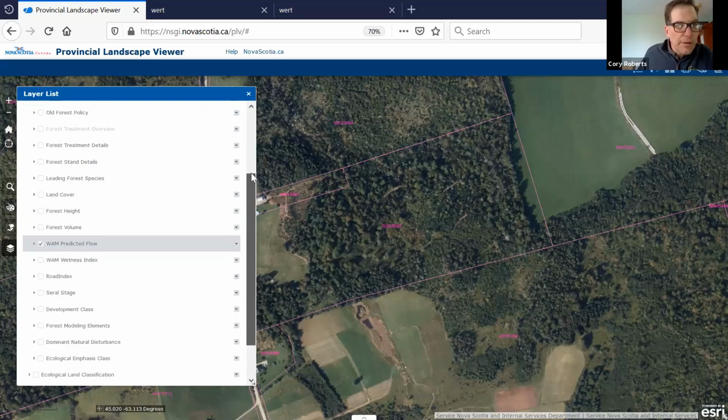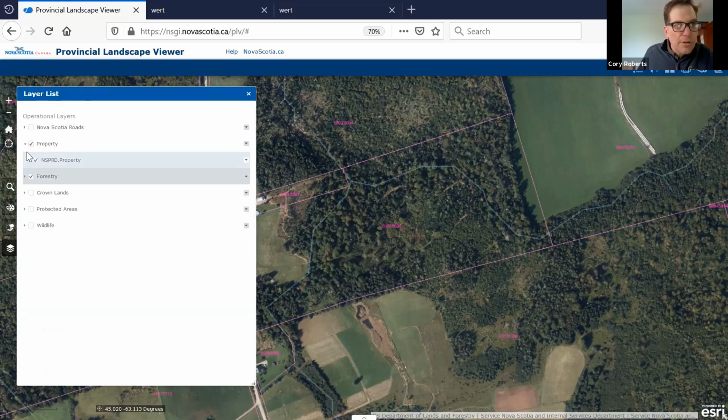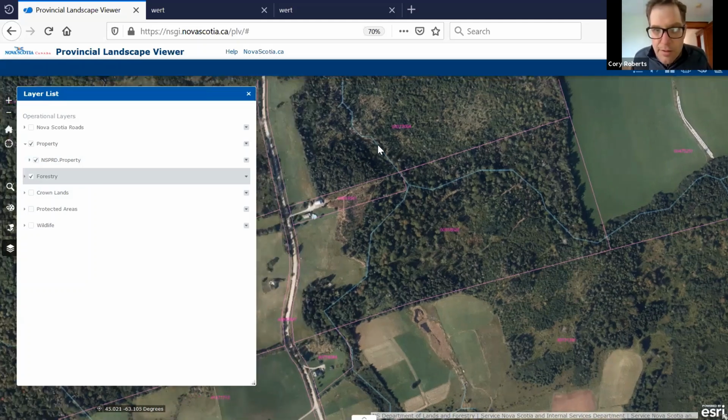and recall that the top item in the list has to be selected in order for anything underneath it to show up. So we've got to click that too. And now you can see on our map, there is a brook running through the property in 2 different areas. So that's good information. So we got that.